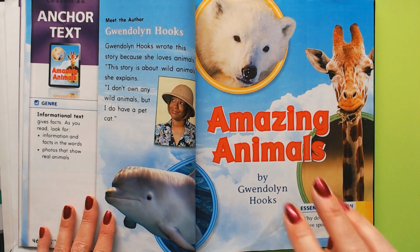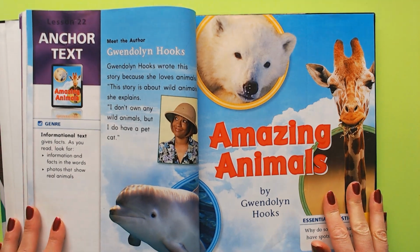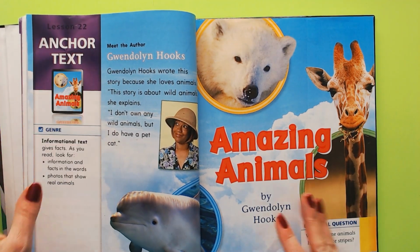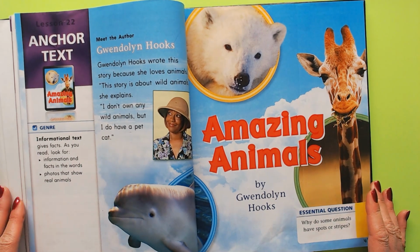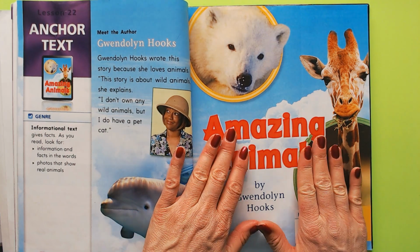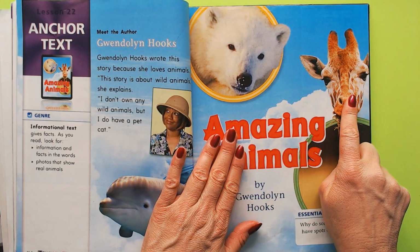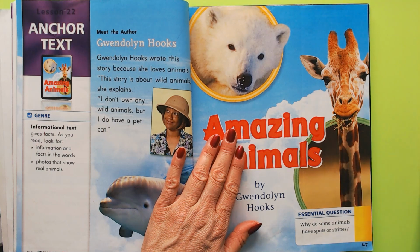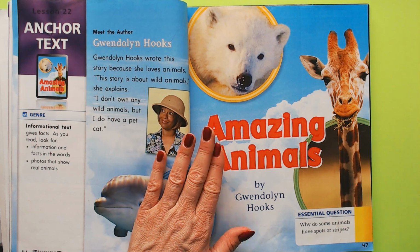Hi, boys and girls. This is our third read of Amazing Animals. This is our Lesson 22 anchor text in our Unit 5 textbook. And we have comprehension tests on this story on Friday. We're going to read the words from yesterday, then we're going to read the story one more time. It's a long story. And then we shall have our little comprehension quiz.